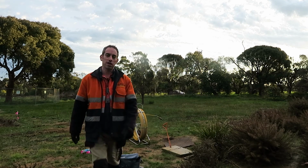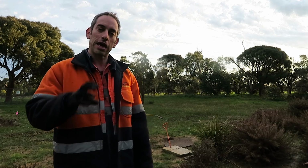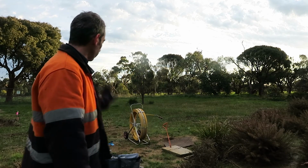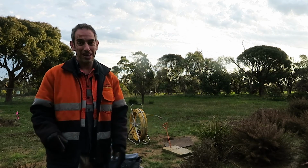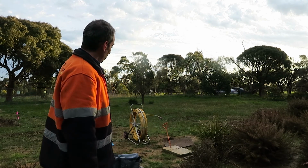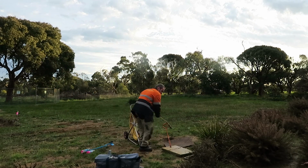Now, what I did forget to mention is optic fibre is not conductive. You can't locate it. You can't put the locator on and locate it. So what I'm going to do, I'm going to use the fiberglass rod. I'm going to push the rod up the pipe. Luckily it's in pipe. If it wasn't in pipe, we'd be in trouble. I'm going to push the rod up the pipe and then locate where the rod goes. Okay.